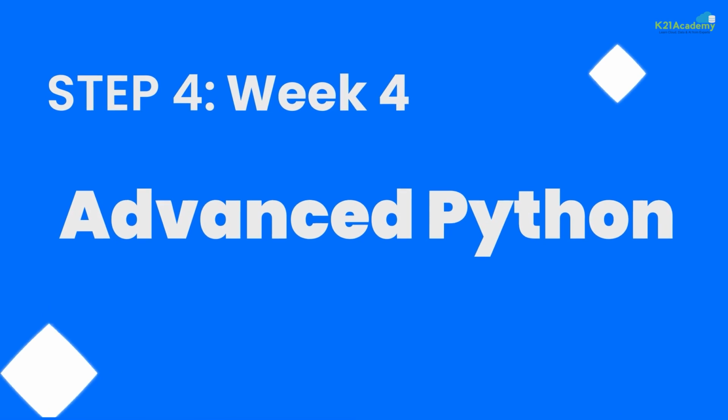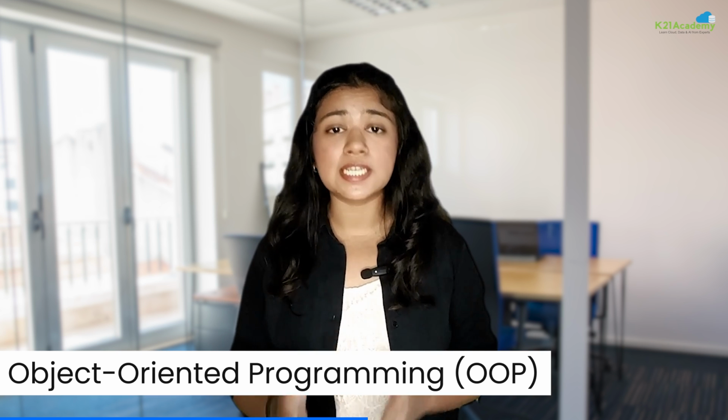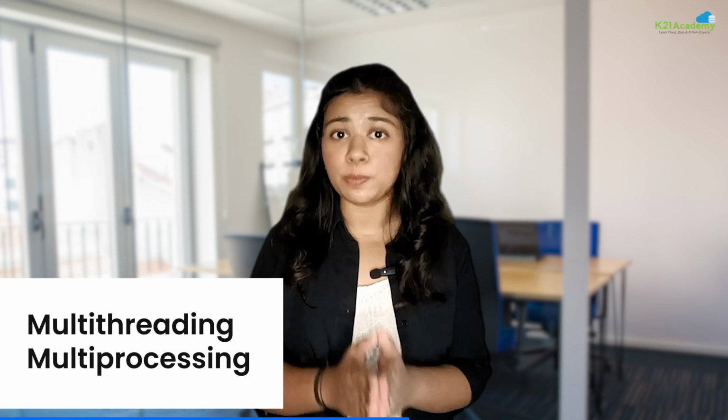Now in week 4, you can expand your Python knowledge into more advanced areas. You can learn about object-oriented programming, OOPs, which allows you to design your code in a more modular and scalable way. Concepts like inheritance and polymorphism will help you write code that is more flexible and easier to maintain. You can also learn generators and iterators, which are essential for handling large data sets without consuming too much memory. List comprehensions and decorators will help you make your code more concise and efficient. Finally, you can learn multi-threading and multiprocessing techniques that allow your programs to run multiple tasks simultaneously.